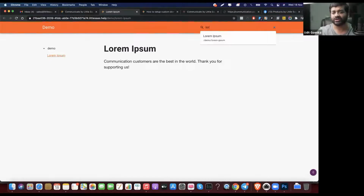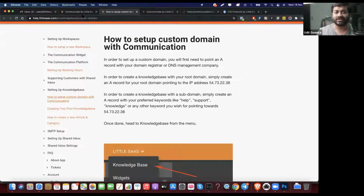It also creates the entire fuzzy search engine on the fly, literally. I didn't set up any of the search. As you saw, if I'm typing communication, it searches this keyword right away in real time, and it takes me to that particular article. So the knowledge base is so beautiful, and we will be providing more theme options and more designs in the future.